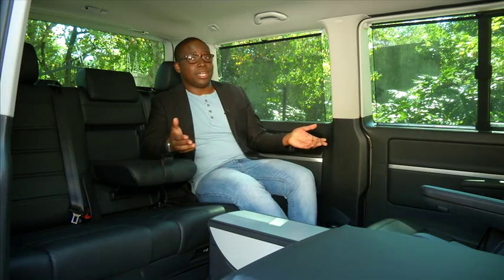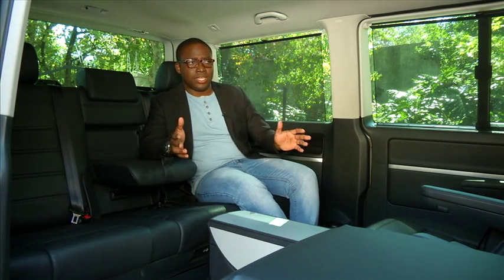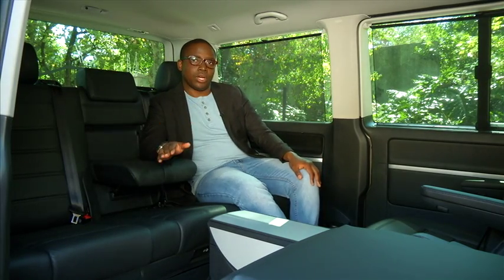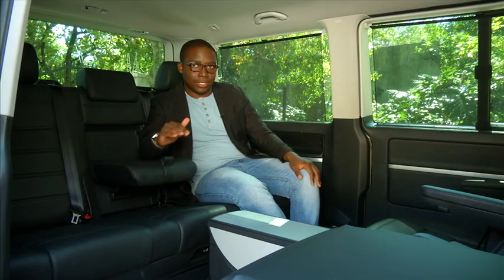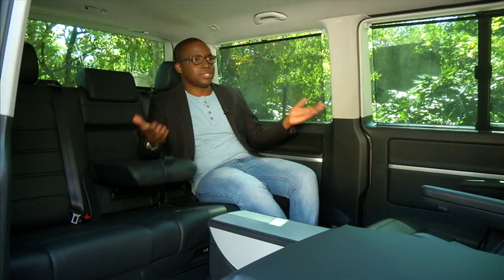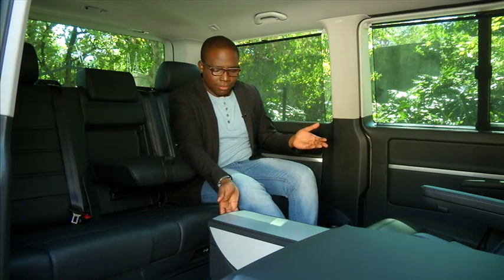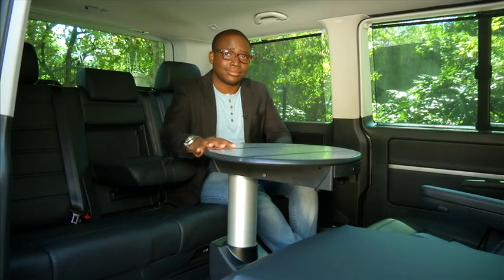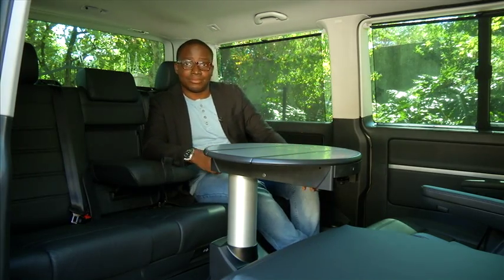Now, I grew up in a number of Caravelles and Kombis and all types of vehicles with this kind of shape. And we had a number one rule in the car: do not eat in the vehicle. But I wish I grew up in this era, because I would have turned back and looked at my parents and said, "But Mom and Dad, look, VW wants me to eat in this car." As you can see, I've got a table.